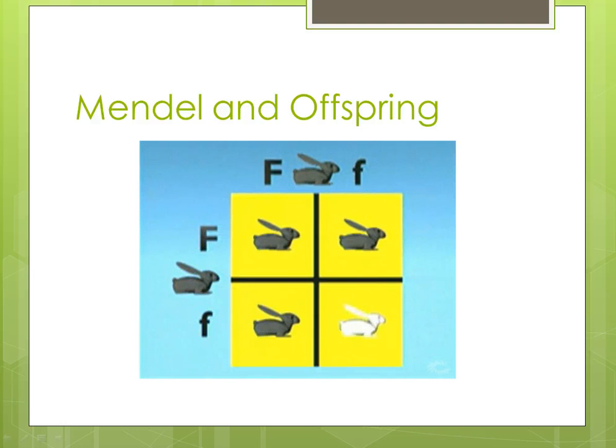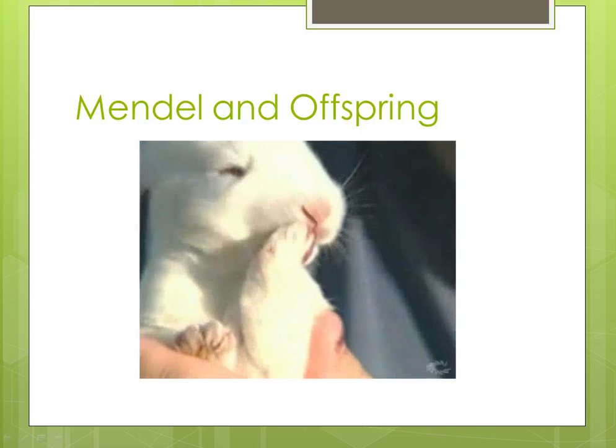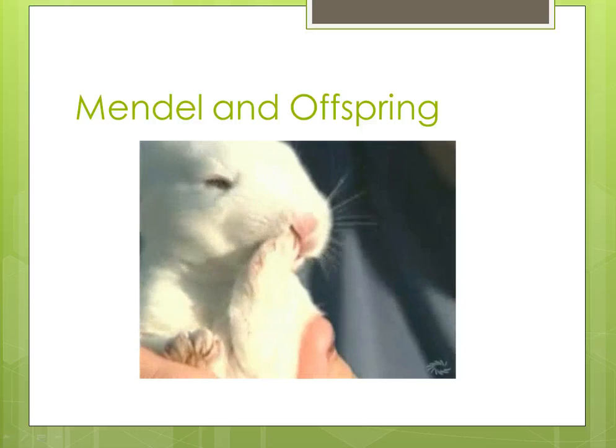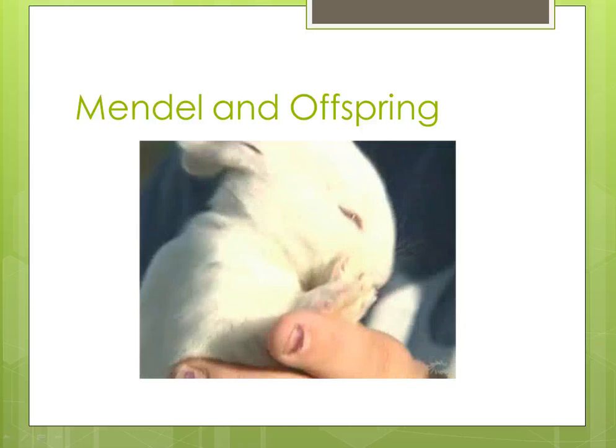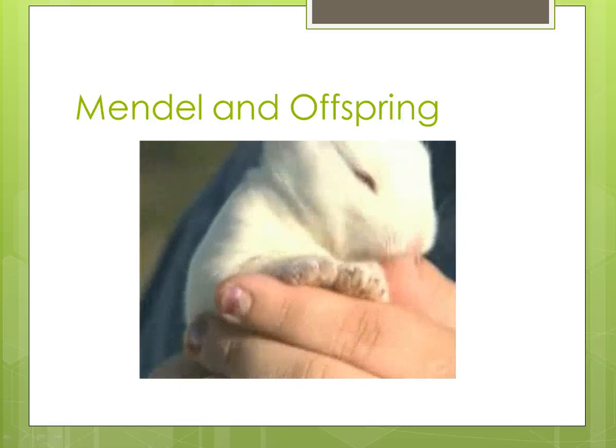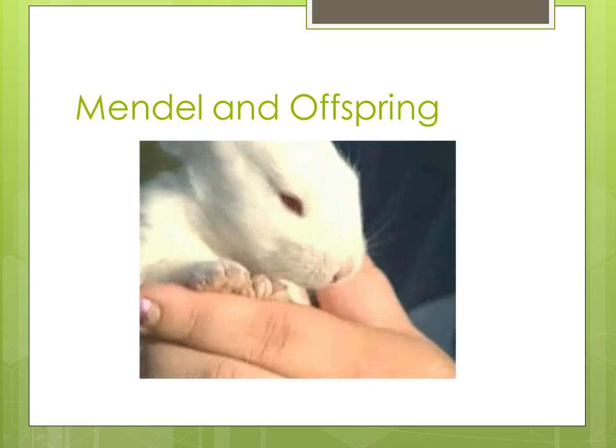Good. Now, which offspring gets which gene is completely up to chance. All we know for sure is that about 1 in 4 will be white. None of the rabbits will be gray, by the way, because in this example, these traits are not blended.